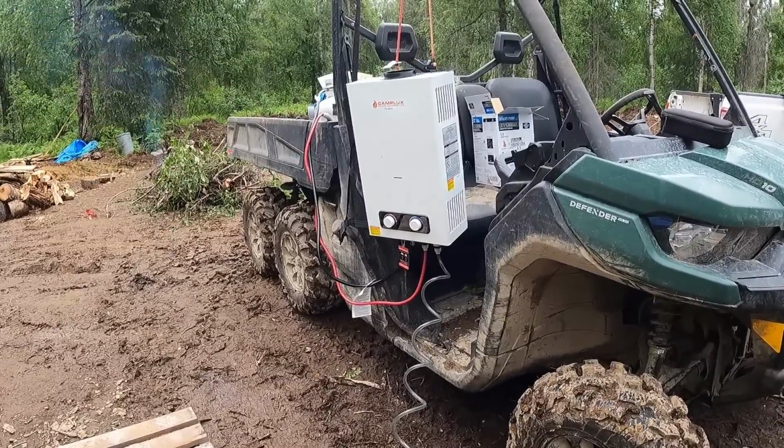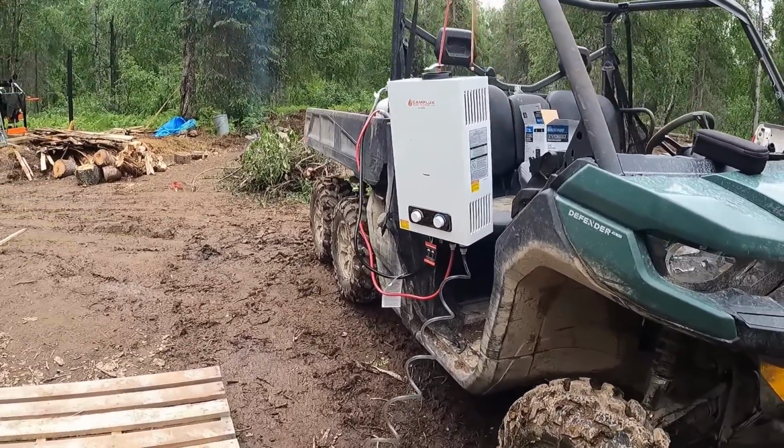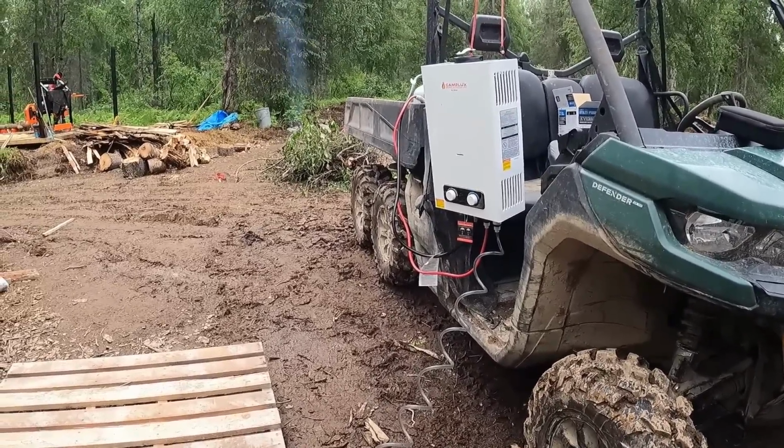I'm pretty sure every time we use this thing, it's going to be different, in a different location, set up differently. I'm not sure, but today, this is what it's looking like.